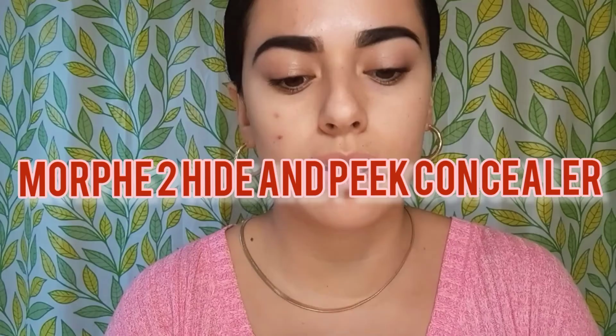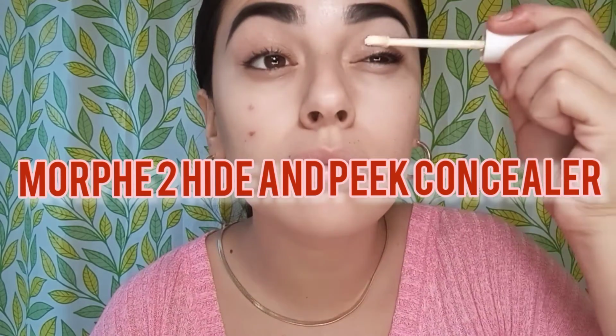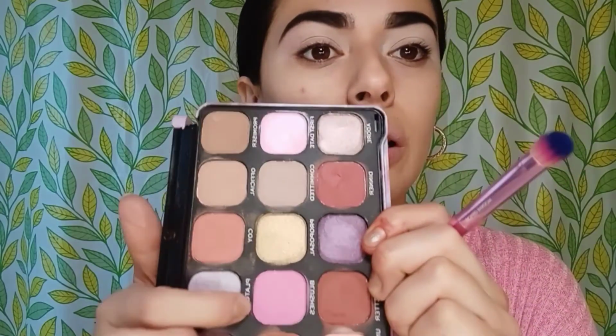But yeah, I am gonna start the look. Okay, so first thing, I always put some base on. This is a Morphe Titan Peak Concealer. Okay, so after putting the base on, I'm gonna keep it simple. So I'm gonna use this color, Blushes right here, that Barbie pink. And I'm gonna be using this fluffy brush. I'm gonna put it right here and then on the crease and then downwards. I'm gonna do the same thing to the other eye.